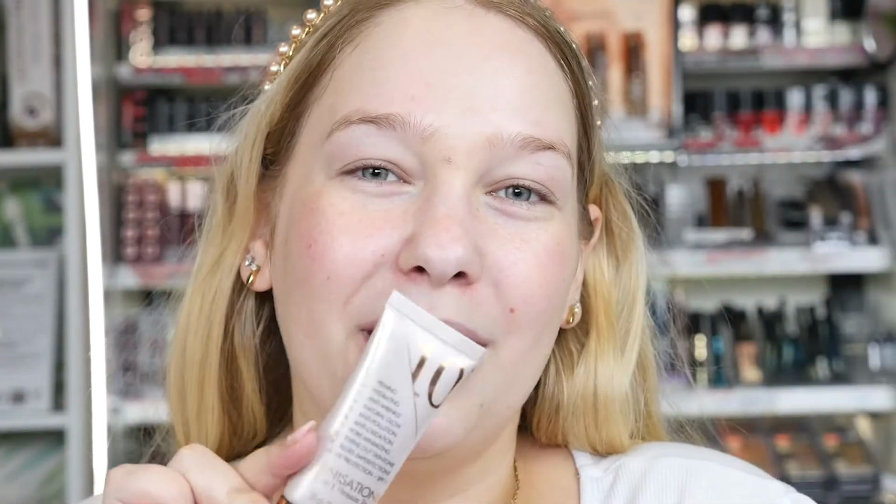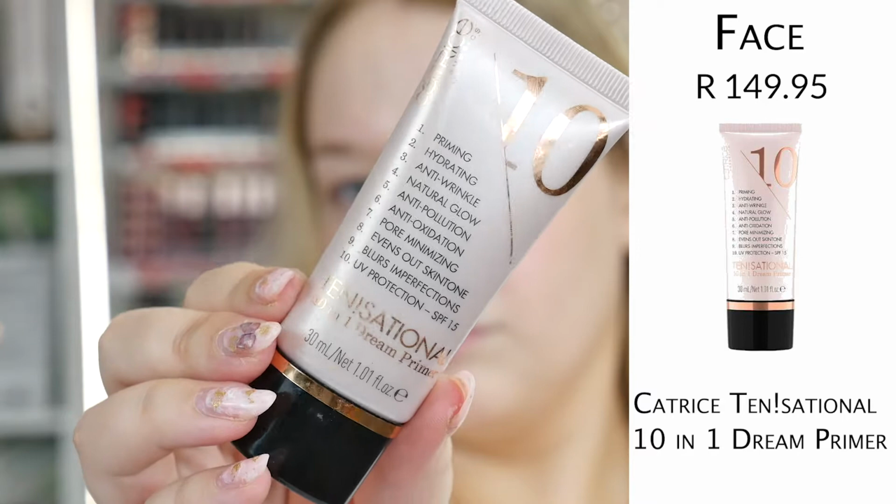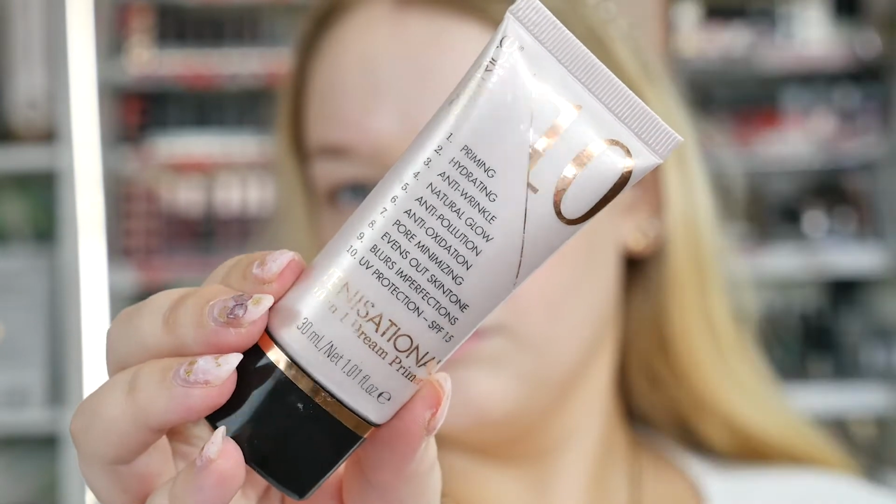So before I go in with foundation, I'm going to go in with primer, and this is the CATRICE Tensational 10-in-1 Dream Primer. It is so important to prime before you put your foundation on. You'll see a difference, and you'll see a difference in how it wears on your skin throughout the day. So I'm going to go in with this primer before we go in with True Skin.